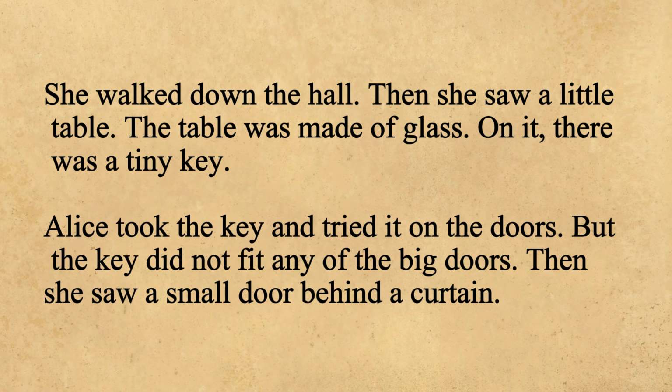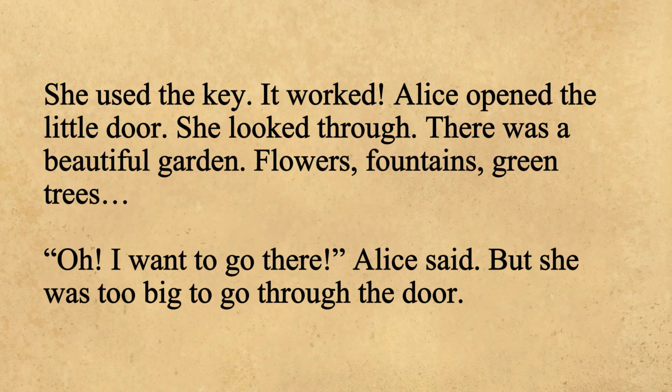Then she saw a small door behind a curtain. She used the key. It worked. Alice opened the little door. She looked through. There was a beautiful garden. Flowers, fountains, green trees. "Oh, I want to go there," Alice said. But she was too big to go through the door.